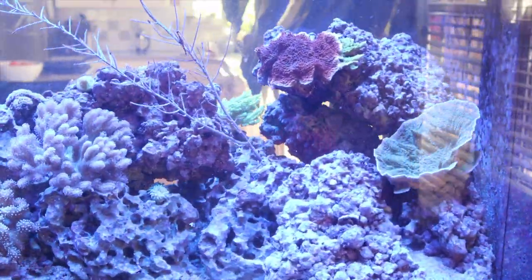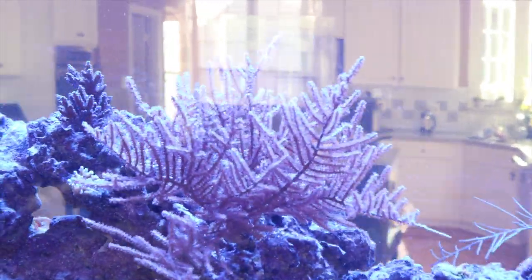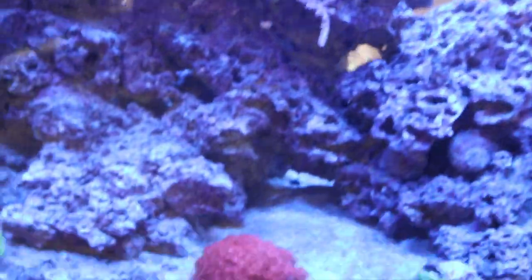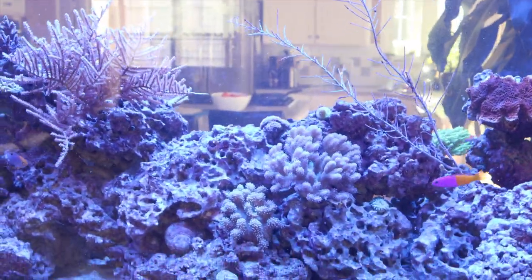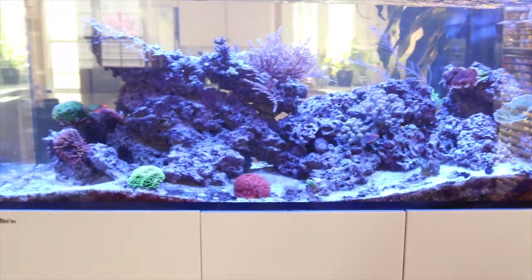Coloring is doing great on the SPSs. Everything is just getting ginormous. I think I need to take some branches off of this thing soon. But everything is doing awesome. I can't complain at all. Sorry about the dim lighting. It's early in the light cycle, so everything's still ramping up. But the tank is doing awesome.